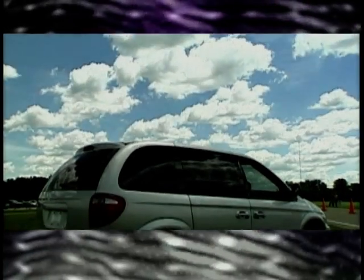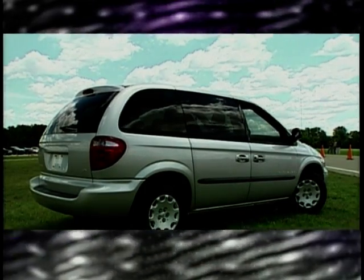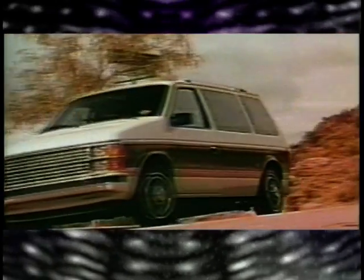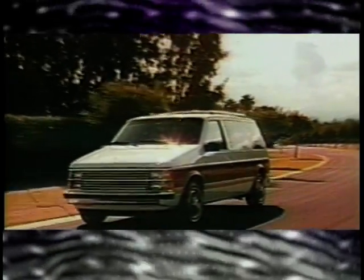The minivans created a new market segment and changed the way American families travelled. Minivans became Chrysler's best-selling vehicle, and the company was well on its way back to economic health.